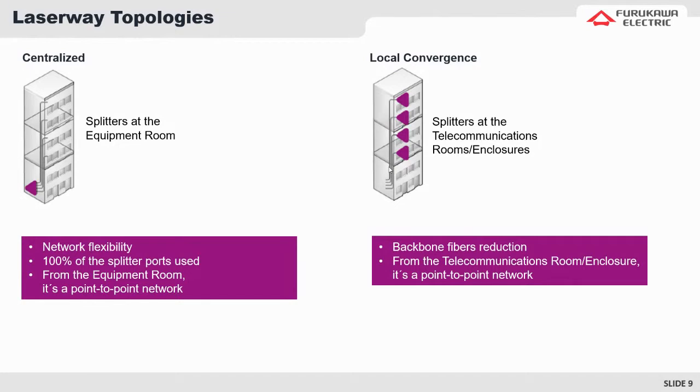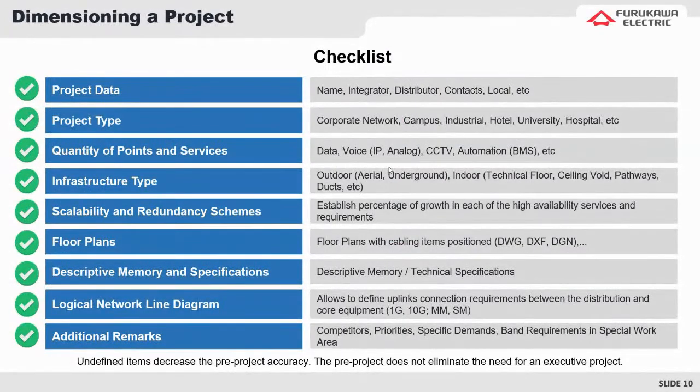So having these main concepts in mind, we can talk about the designing itself. So these are information types of documents that are important to take into account when we are making pre-project design. So the more information of this that we have, the more accurate the pre-project is. But the pre-project doesn't eliminate the need for making an executive project. So it's important to make a site survey, to go on site to see all the details for the installation, to have more accurate cable lengths and everything.